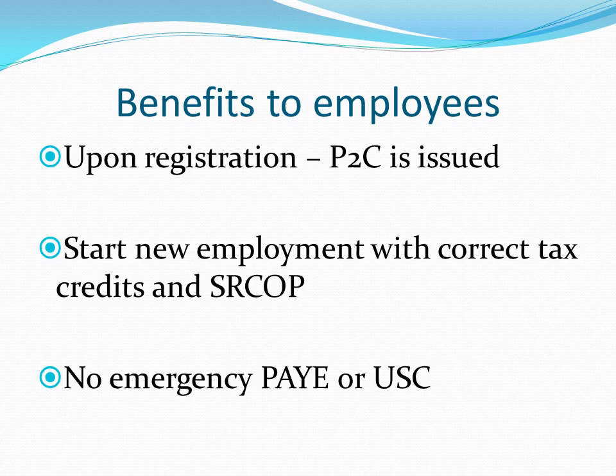The benefit of registering for this service is that upon registration, an employee will receive a P2C, or in other words, a certificate of tax credits, immediately. This means that an employee can start their new employment with the correct tax credits and standard rate cut-off point, which in turn means they will not be on emergency tax or emergency USC.